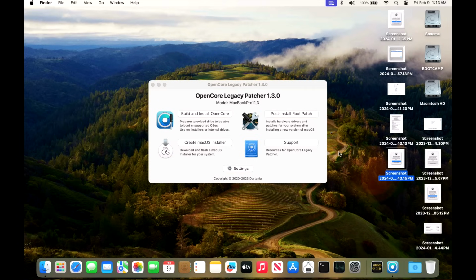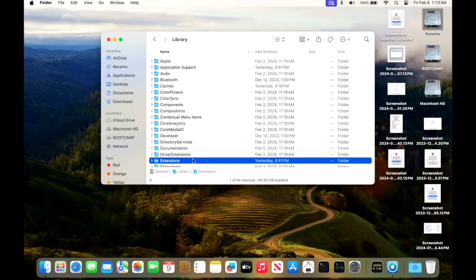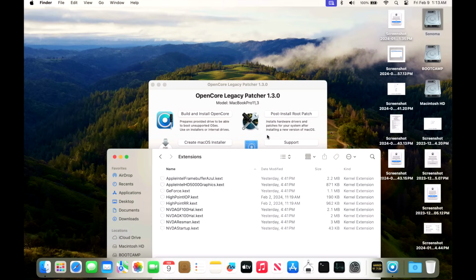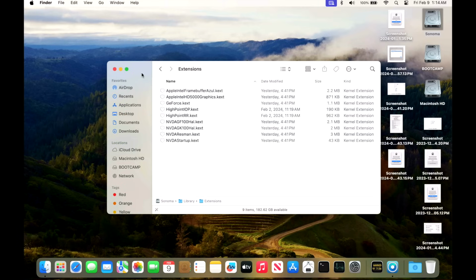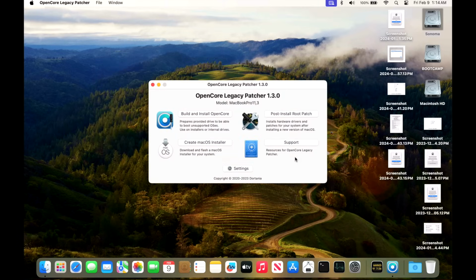No problems whatsoever. The only problems that the non-KDK systems could have is in library extensions if this folder doesn't get cleared out properly before it starts the root patching. If you see these in here now, that's totally fine, but you can see these were put in here exactly the date that I put the root patches, and you can verify that by clicking on post root patches, and it'll show you the exact date, February 8th, so this is right on target. And that's the Retina 2014 MacBook Pro a-okay.